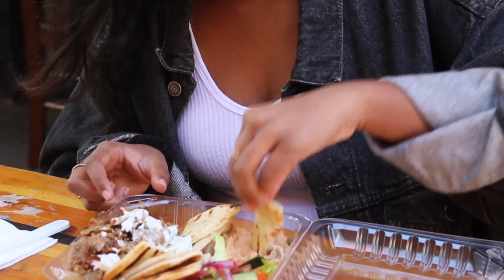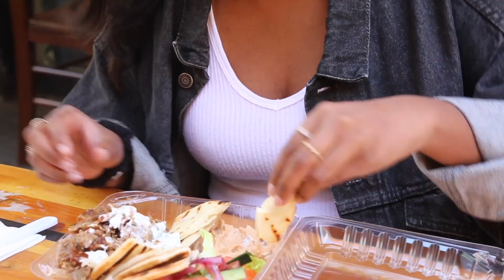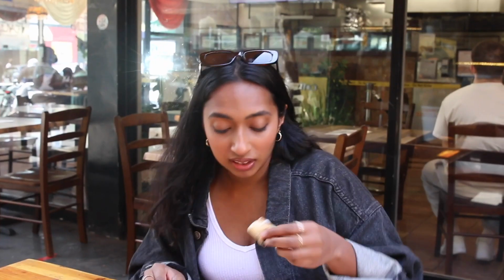It's so good. Pita and hummus. The hummus is almost orange. Right, it's typically not. Normally it's a cream color. Oh, I think it's really good.